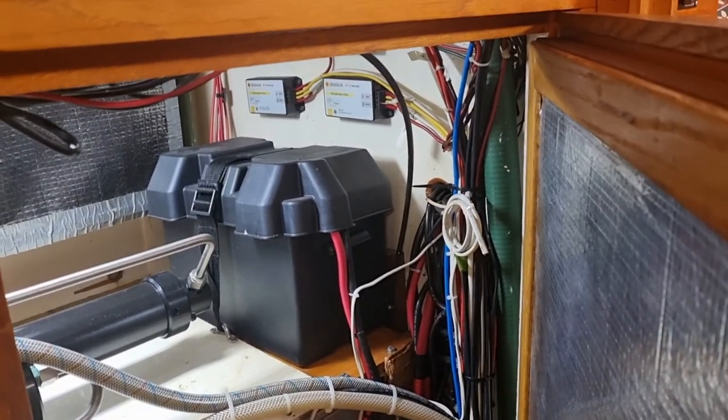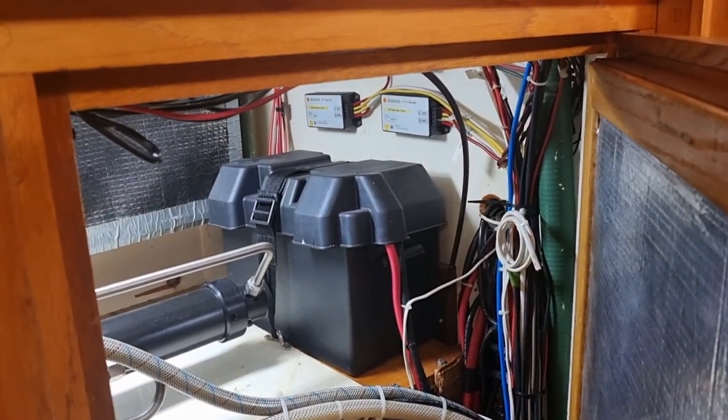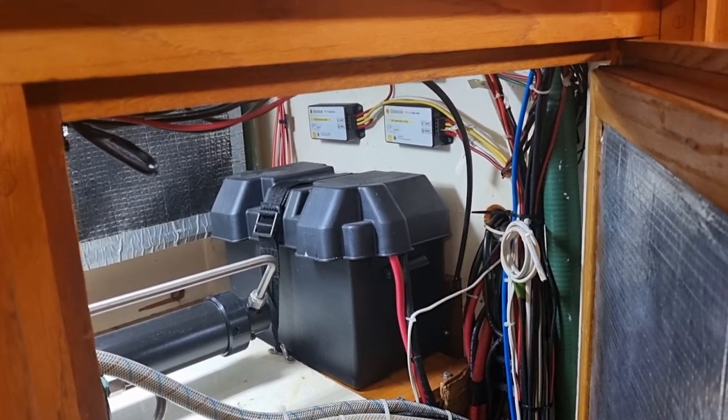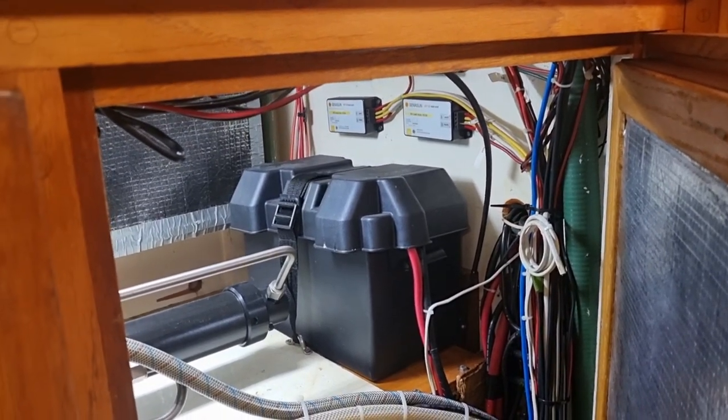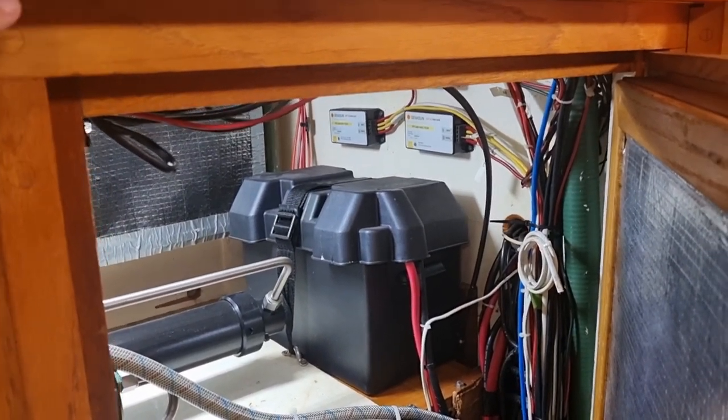So good and bad. There was nothing wrong with the old battery. It was getting old. We had no issues starting the engine or hauling the anchor, but it was getting old. So it's not a bad thing that we got a new battery, but it definitely would have lasted a bit longer. But yeah, she's all installed. Sam did a great job, and yeah, so now we have a new start battery.